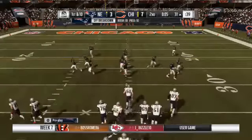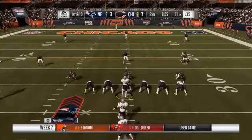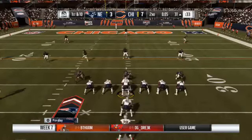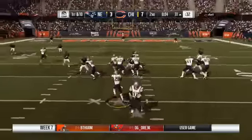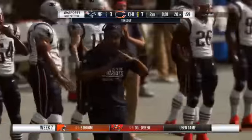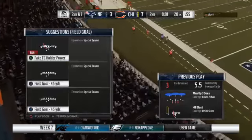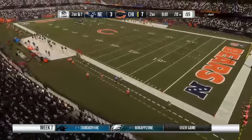This offense finding its legs now. Here's another 1st and 10. Right back to him on 1st down. And he'll take this inside the 30 to about the 29, maybe the 28-yard line. And with just 1 second remaining in the first half, they'll call the timeout.